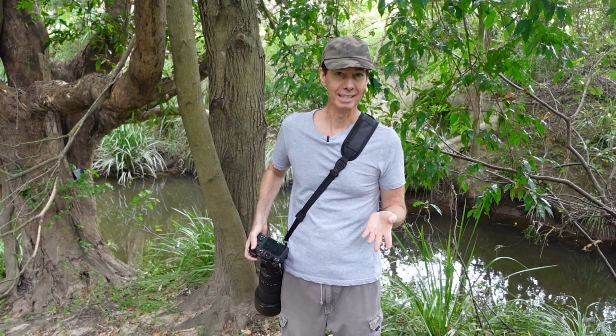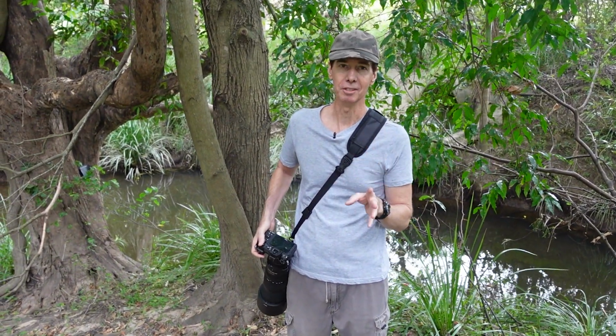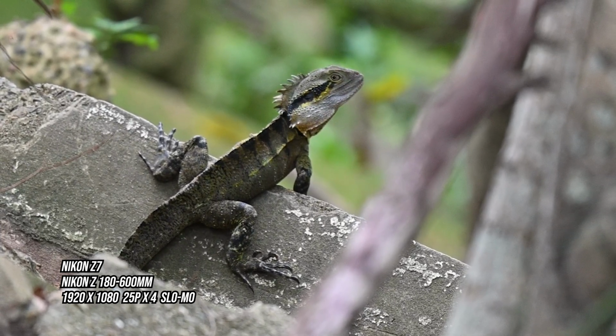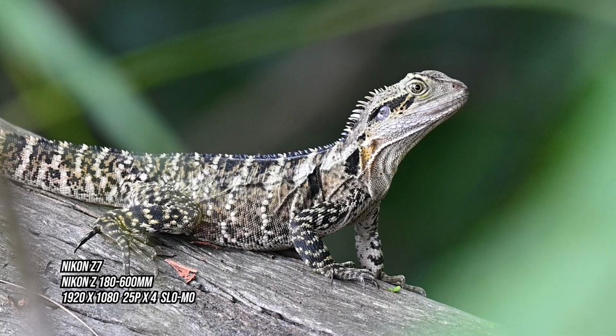The best advice I can give you when you're taking photos of these water dragons is to make sure you keep your distance. If you get too close, they will scarper. Use the advantage of having a big zoom lens like this 180-600mm. Use it at the end at 600mm, that way you won't scare the water dragons off.